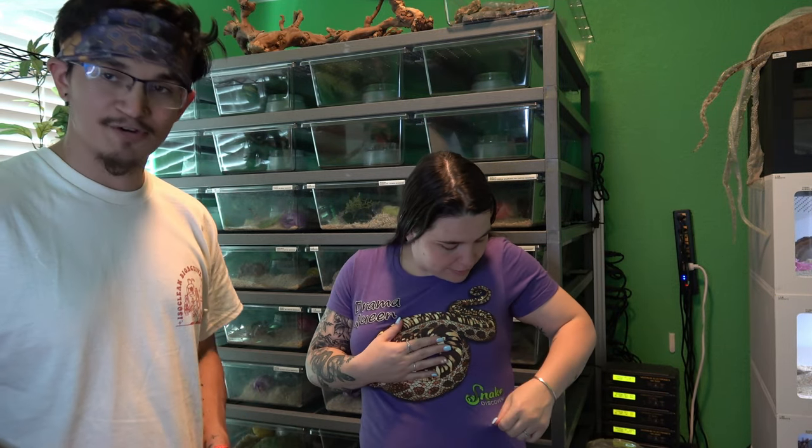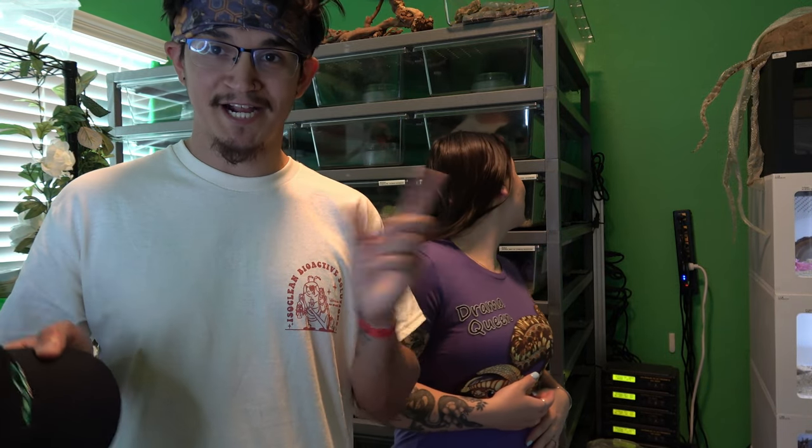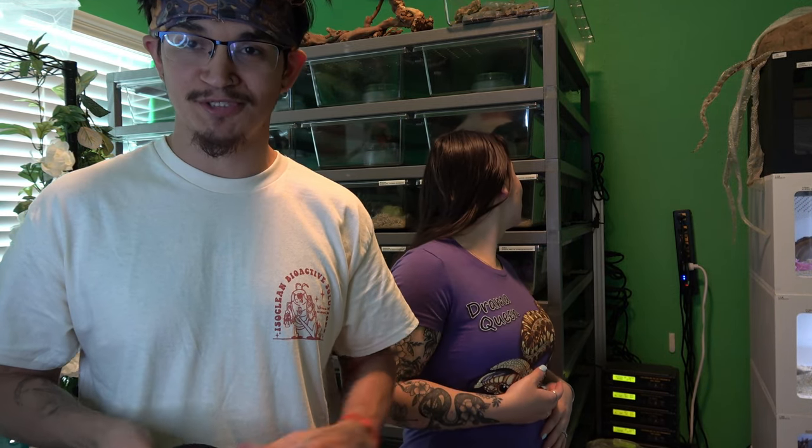We also got the Drama Queen Hognose shirt from them. Very cool. I needed to get my Hognose shirt with my Snake Discovery logo. We got a couple stickers. I forgot them in the car. They say heck off, and then the other one is just the logo. But those are really cool. We're gonna stick them up in our snake room. But yeah, that was the Snake Discovery haul.